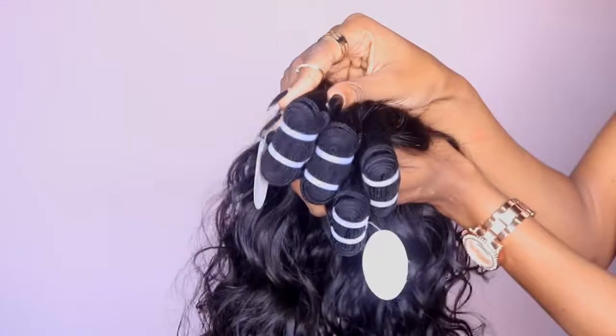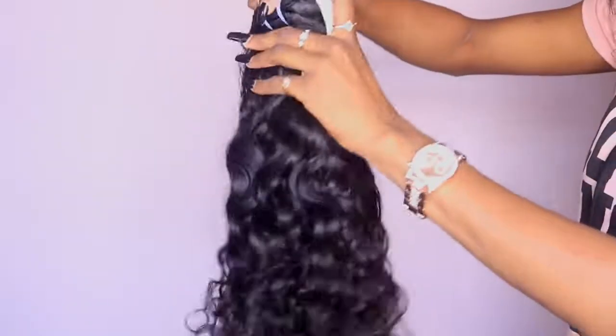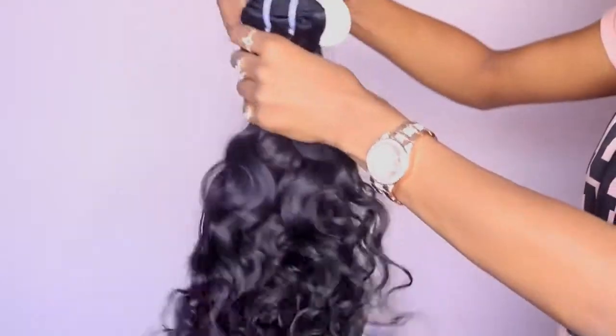So I'm gonna show you guys these bundles a little bit close up. As you can see here, the weft construction looks pretty superior and nice and neat. There's no beards, it's really clean. This is what the hair is looking like. This seems to have a tighter curl compared to this. This is more like a body wave texture. And this one's more curly. But we'll see, because usually when you wash the hair, it looks different. And then you have your closure right here.